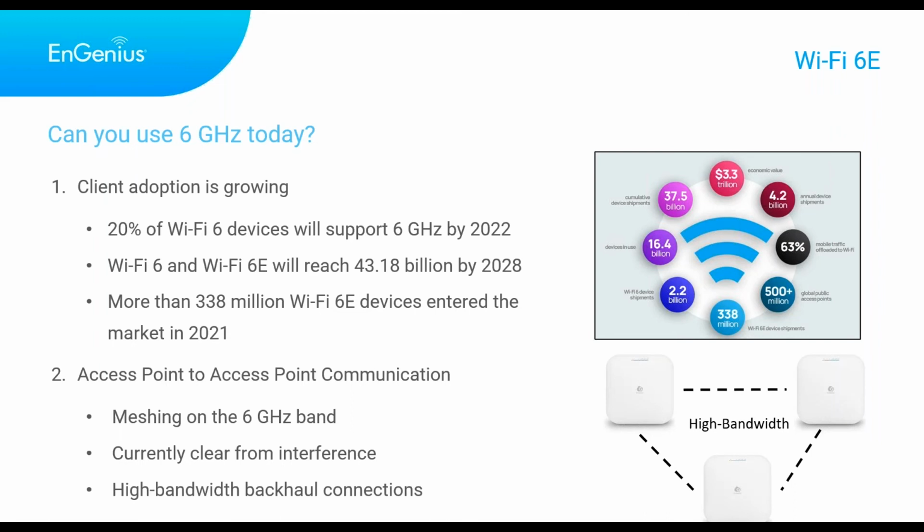Some examples of client devices that are offering 6 gigahertz or Wi-Fi 6E: there's a number of Dell laptops, Lenovo laptops. You have the Samsung Galaxy S21. You even have the Google Pixel 6 and the Pixel Pro offer 6E. And then there's the Intel AX210 that you can actually purchase on Amazon. I've even seen it on eBay. The Intel AX210 is a Wi-Fi 6E adapter you can buy for like $35, ranges anywhere from $35 to $50.